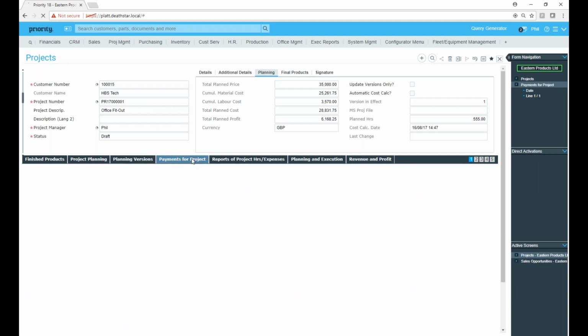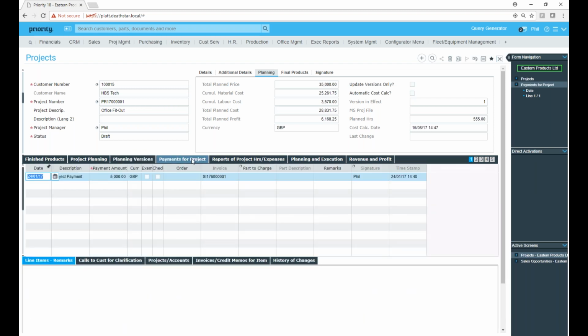Secondly, we also have a subform here for payments for projects, and this is where you can identify stage payments. There are, of course, lots of ways of invoicing the customer for work on a project. Either you can do it by stage payments, by actual delivered material, by delivered services, etc. It's up to you to configure the project accordingly. But here we can see we've got a project payment that's been identified.